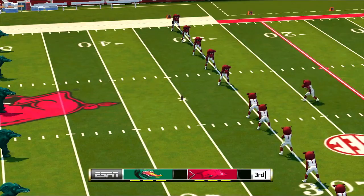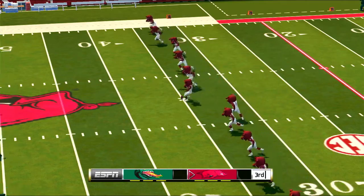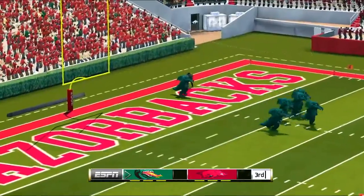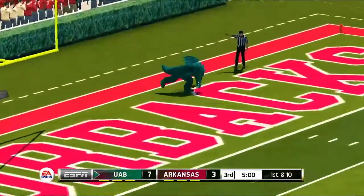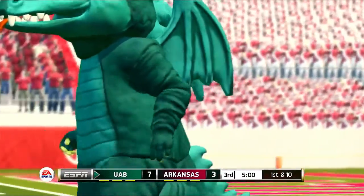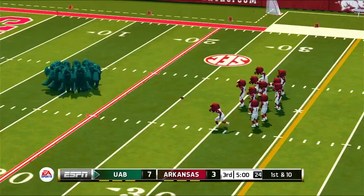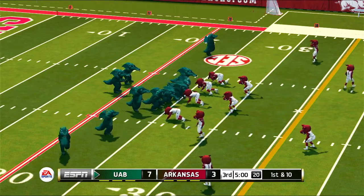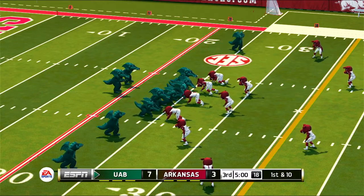Welcome back to the action. Second half just about set to begin. We got a tight game here. He kicks it off, and he got all of that one. This one's going to be down in the end zone for a touchback. They're set to go for another round. UAB is up four.